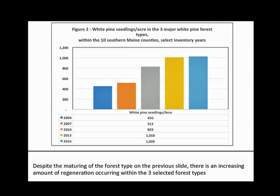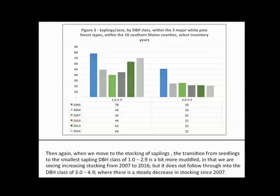In addition to looking at merchantable trees, we can now look at seedlings per acre. So this is what happens across a very short time frame of '04 to '16. This is the trend in these forest types of white pine seedlings. So we are getting seedlings on the landscape. Those seedlings aren't becoming saplings. This is the 2-inch class from 1.0 to 2.9. This is the 4-inch class from 3.0 to 4.9. So those seedlings, to a large degree, aren't coming through and becoming saplings. And these 2-inch saplings, to an even worse degree, are not growing and becoming 4-inch saplings. So we're losing this transition of even what we have, it ain't making it through.